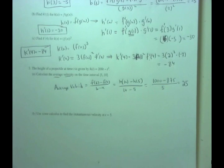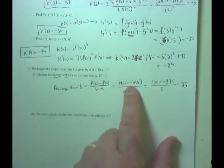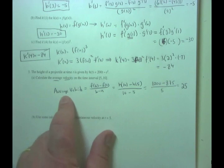But that's with instantaneous velocity. That's not what they asked in this problem. What did they ask? Average velocity. No, that would actually give you, and divide by 10 minus 5, that actually would give you the average acceleration. The average velocity is the change in distance over change in time. H is the distance formula. So I'm changing my distance here from 5 seconds to 10 seconds. So this is the difference in the height over the difference in the time. Change in distance over change in time. That's the definition of average velocity. If they ask for the word instantaneous velocity, that's when you use the derivative.